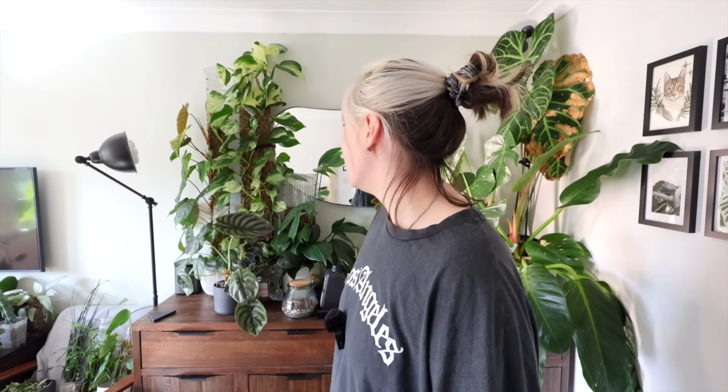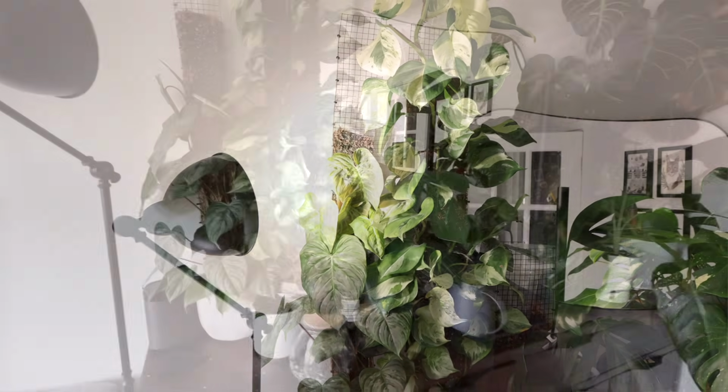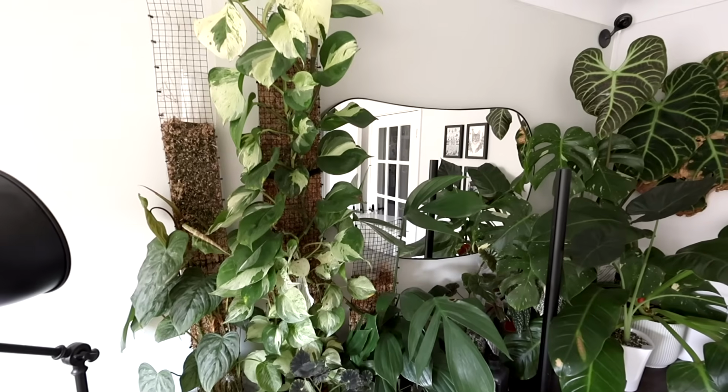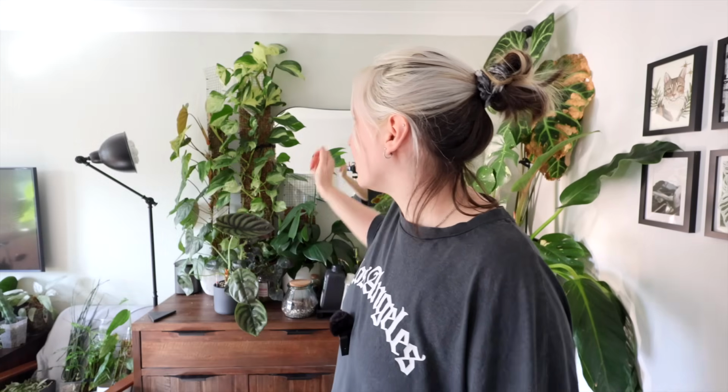It's very, very easy to care for. I mean, I water the moss pole, but don't really give it much else. It does get some grow light, and so it does quite like that, but it has just grown amazingly for me, especially on the moss pole. You can also grow them trailing, which is fine. They just won't get the big leaves like mine has gotten. But I really like the variegation on it as well.